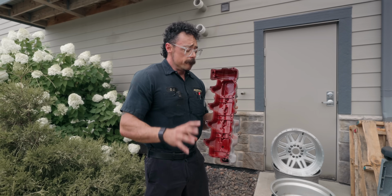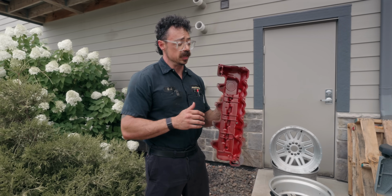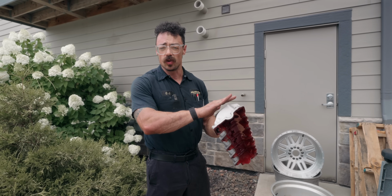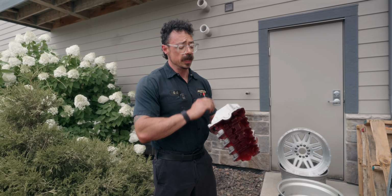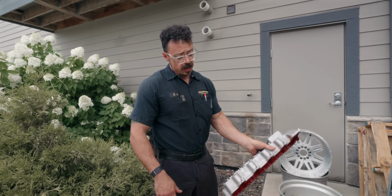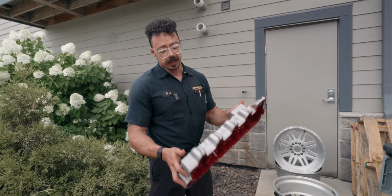So minutely, it helps, but that being said, I know it's going to seal a little bit better, keep these old valve covers working good, sealed up, keep them like new, and when I'm all said and done, this thing's going to look a lot nicer too. But we've got to start with the inside before I can get to the outside.